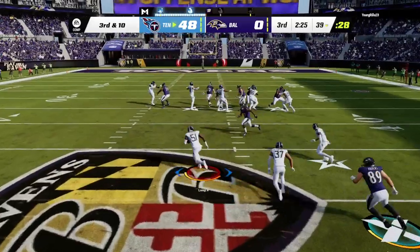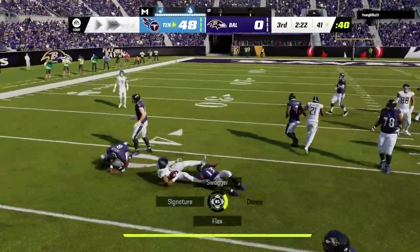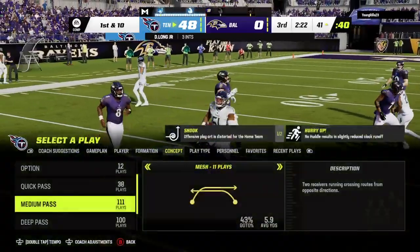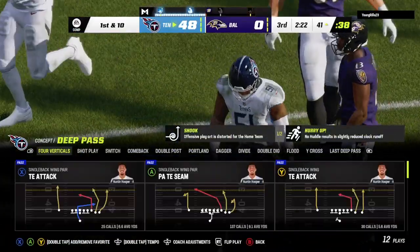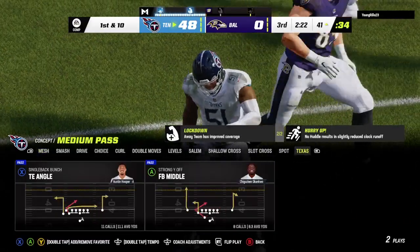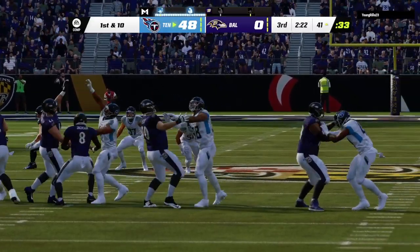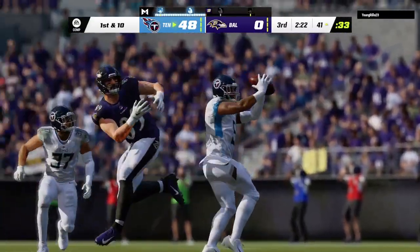And my goodness, another interception. And the Titans are going to take possession of the football. Well, this is one heck of an individual performance we're witnessing. That is now his third interception. And keep in mind, folks, this isn't a safety or a cornerback. This is a linebacker. Does this feel to you like he's having a flashback?